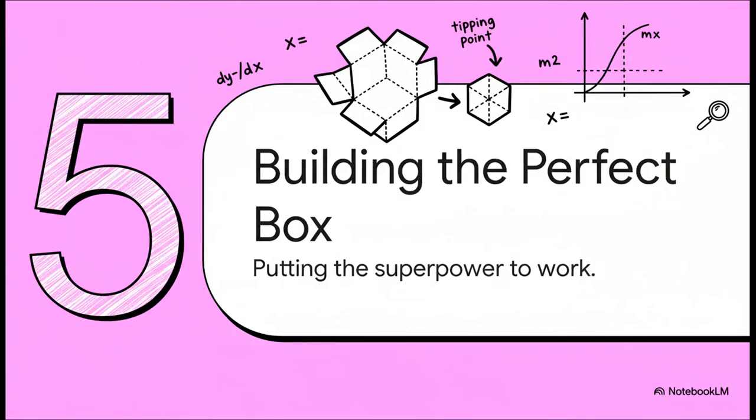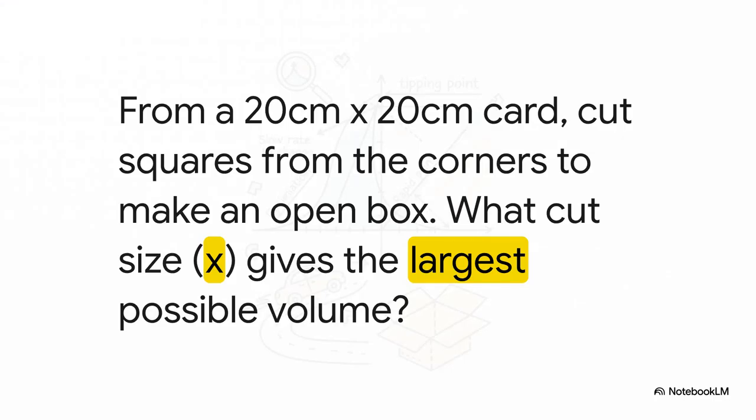All right, enough theory. Let's get our hands dirty and put this superpower to work on a real-world problem. We're going to build the perfect box. So here's the challenge. We've got a square piece of cardboard, 20 centimeters by 20 centimeters. We're going to snip identical squares out of each corner and then fold up the sides to make a box.